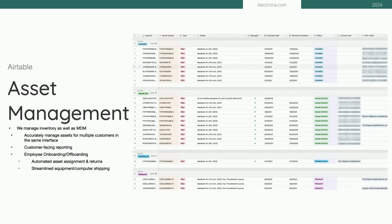So Andrew's going to start us off here and get into our asset management. Sure. So first we're going to talk about Airtable. Airtable is what we use as our asset management system. So this is a preview of what we utilize within Airtable. Within our organization, we handle onboarding and offboarding of devices as well. So we like to keep a pretty thorough collection of all the inventory of what we have for different clients and be able to sort through that data not only for our needs but for the clients themselves.